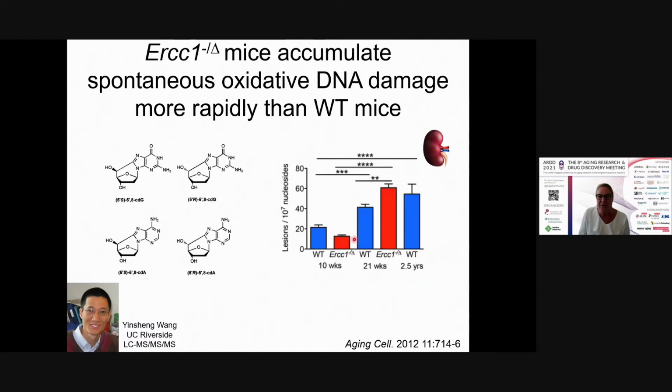So here's a histogram illustrating the cumulative total of these four cyclopurine adducts in renal tissues of our mutant animals in red compared to age-matched wild-type mice. And when the animals are quite healthy, they actually do not have increased DNA damage, despite their DNA repair deficiency. But by the time the animals look quite progeroid, they do have significantly elevated levels of oxidative DNA damage. But what I'd like to point out is this last bar over here is wild-type mice in old age. So it turns out that wild-type mice, even though they have DNA repair, do accumulate damage or have increased abundance of these lesions in old age. So this illustrates that what's going on in the ERCC1 deficient mice is quite comparable to what happens with normal aging.